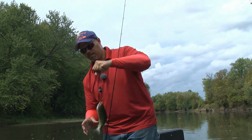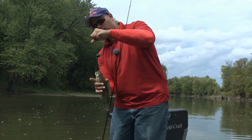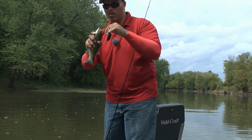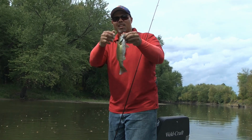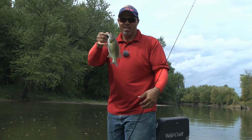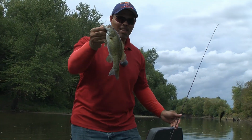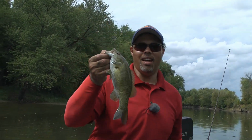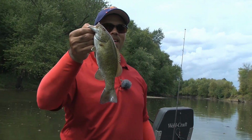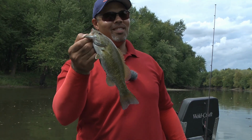The smallmouth are sneaky. They will tangle you up, like this one just tangled me up. But they'll kind of follow that bait out, and when they follow it out, it'll be halfway back to the boat. You won't be expecting that bite, and then that's it. He'll bite it right then and there. So there we go, another smallmouth bass. Oh yeah, you gotta love it.